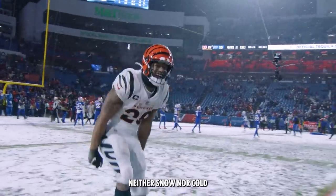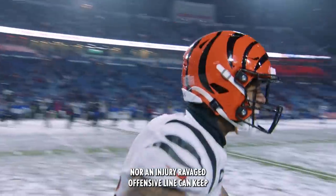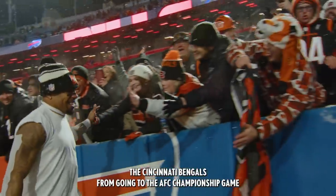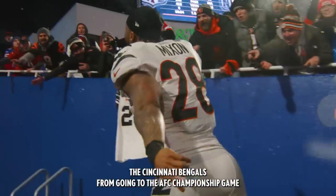Neither snow nor cold nor an injury-ravaged offensive line can keep the Cincinnati Bengals from going to the AFC Championship game.